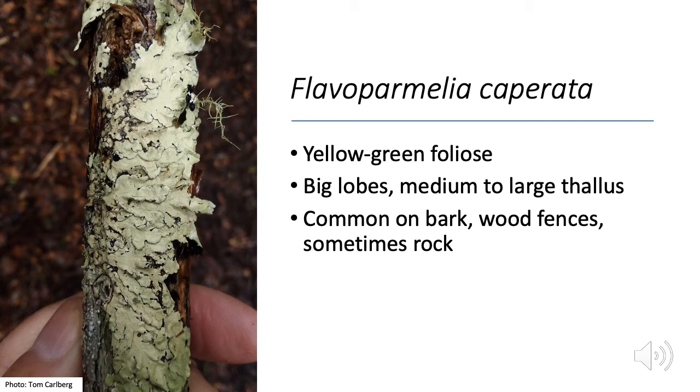Flavoparmelia is a medium to large yellow-green lichen. It's foliose with wide, round lobes, usually about 3 to 8 millimeters wide. That's the lobes, not the whole thing. Its color can change pretty dramatically when wet, from a pale yellow-green to a much deeper green. And it is this light yellow-green in color, similar to Usnea, because it contains that same substance, usnic acid. It's quite common on bark, especially oaks, sometimes on rocks. It's also common on fences and roof shingles.